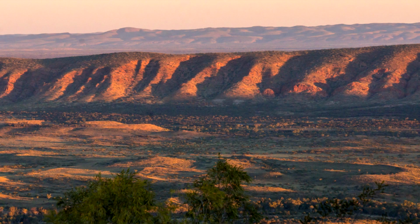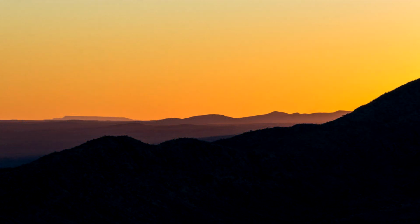I'm happy about that. Night, of course, was a bit windy up there. It's fairly exposed, but it wasn't very cold. Not at all, actually.